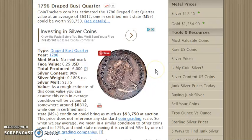Carson City is just in general, if you see a Carson City mint mark, you'll generally want to know that you can pay more for that coin because Carson City is a highly sought after mint mark on most coins.